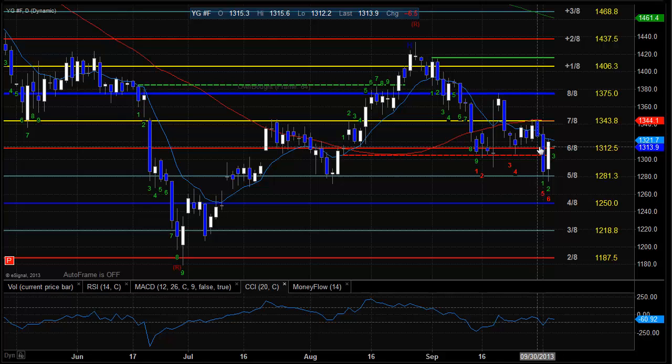Dollar index has been very weak the last 3 days. I think that's finally influencing things. Usually they're going to trade in opposite directions, but today we did finally get a little bit of a movement here to more of the typical relationship between the two.